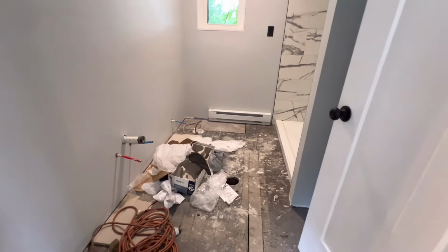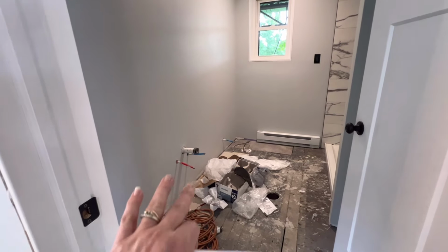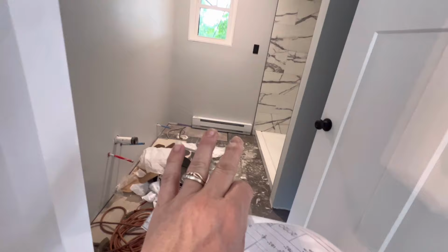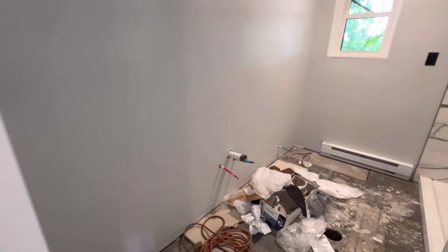Obviously, flooring and cabinets we have over in the other storage area. I'm excited to show you that because that is the wow factor. I mean, I love that tile. That was one of my original things for this house. Like, I know I want that, right? So it's going to be really cool to see this cabinet. I'm excited to show you that.